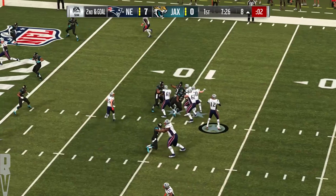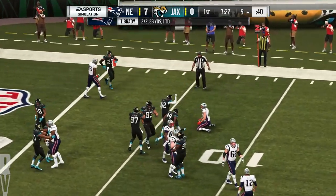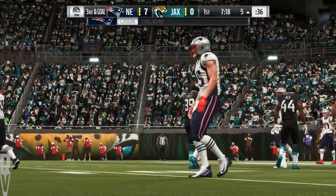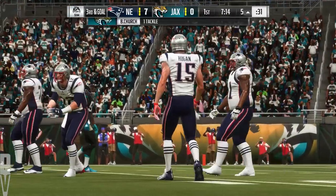Now they'll throw with Brady. This will be caught at about the six. And he was able to shed the tackle, but the reserves come in for the stop. Only 3 yards there on the completion. That'll lead to a third and goal.